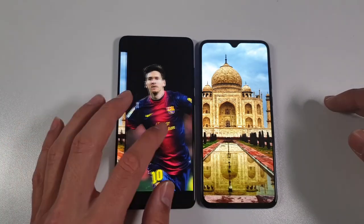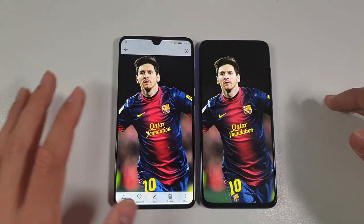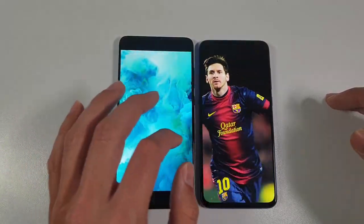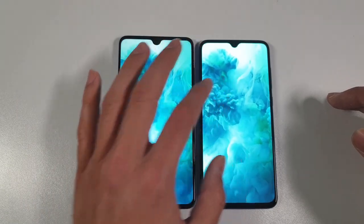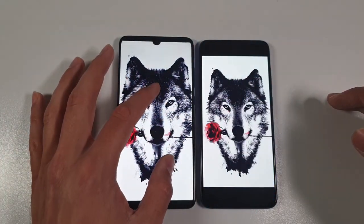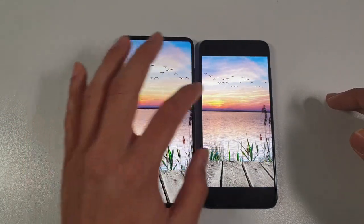We're going to go quickly to the screen itself. Check it out. So what do we have? Oh boy, I'm going to find a beautiful YouTube video for us, and then we're going to judge and check it out. But so far, what I can see is that the Mi 9 is brighter, ninjas. It is brighter indeed. Let's see this one.